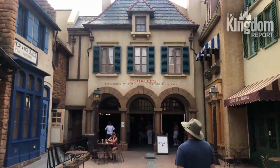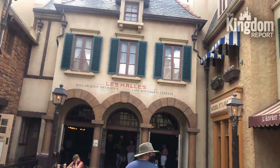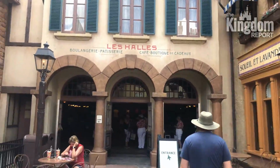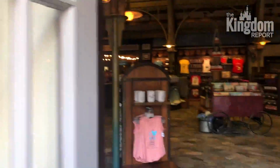And then finally, you come to a dead end here at Les Halles, which is a boulangerie, pâtisserie, café, and boutique de cadeaux. And pretty much what that means is you can get some pastries, you can get some bread, you can get some coffee, some sweets, and enjoy the gift shop inside of here.